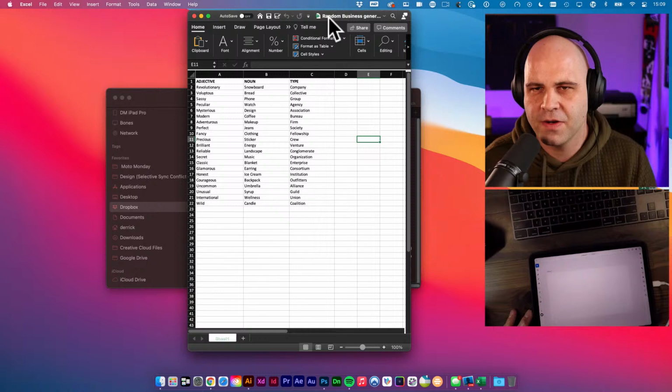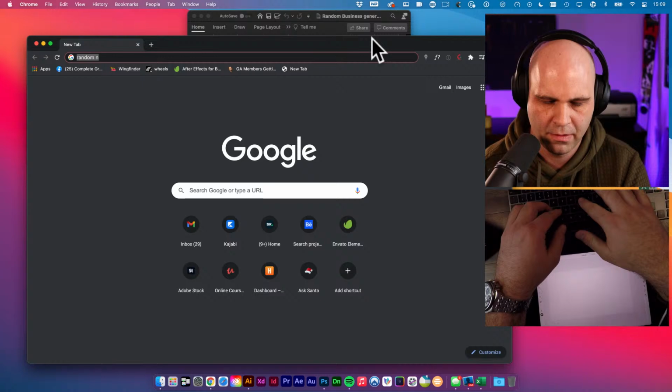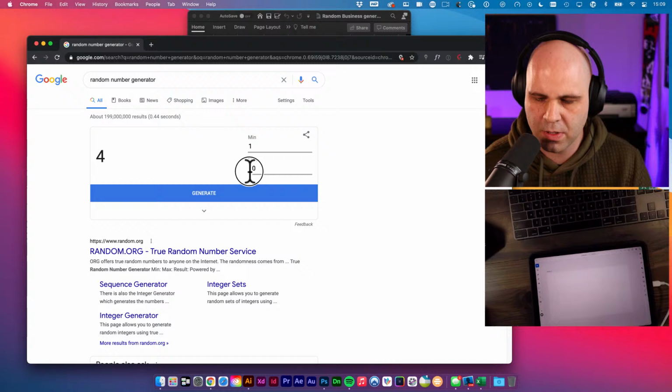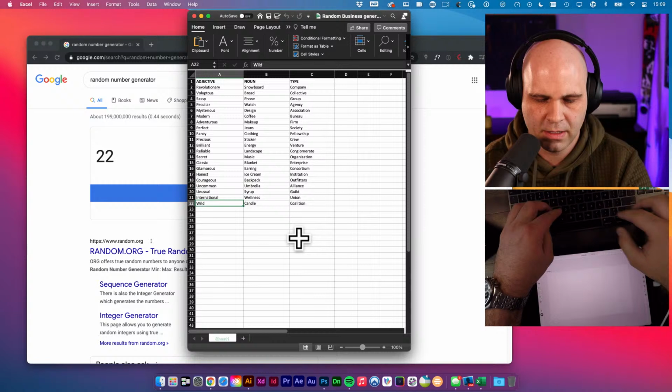All right. So let's jump into a browser here, and I'm going to search for a random number generator. And we're going to pull up this right inside of Google. And then we have our minimum and our maximum. So right now we have 22 rows on this thing. So if I change the number to 22, I can click generate and it's going to give me a number between 1 and 22. All right. So the first number is 22. So we are doing wild as the first word. So wild, let's just open up a new text edit.